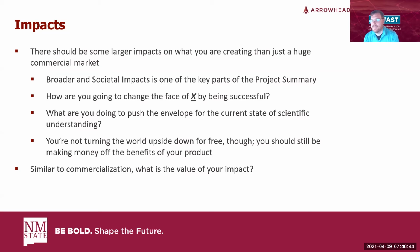You're not turning the world upside down for free, though. You're still making money. You don't have to say, this is going to be the greatest societal impact and I'm going to give this away for free. Well, then there's not commercial potential there. So you shot yourself in the foot and you're probably not going to get funding. They have to know that the money is going to do good. So what kind of good is that money going to do?